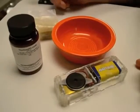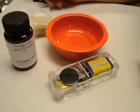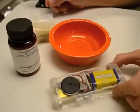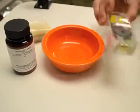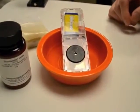Alright, so this is the APOC detector, and I'm going to show you some common sources of radiation, things you might find in your daily life. So first off, we've got the Fiesta bowl, and it's glazed with a uranium glaze. And it's actually surprisingly radioactive.